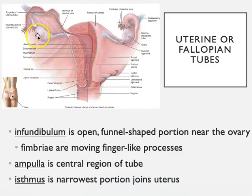After an egg is ovulated from the ovary, it is going to be picked up by the fimbria of the uterine tube. Those are these finger-like processes. The first portion of the uterine tube is called the infundibulum. So these fimbria are going to sweep the oocyte into the uterine tube. There is this enlarged portion called the ampulla, and then it narrows as it connects to the uterus itself. That portion is called the isthmus.